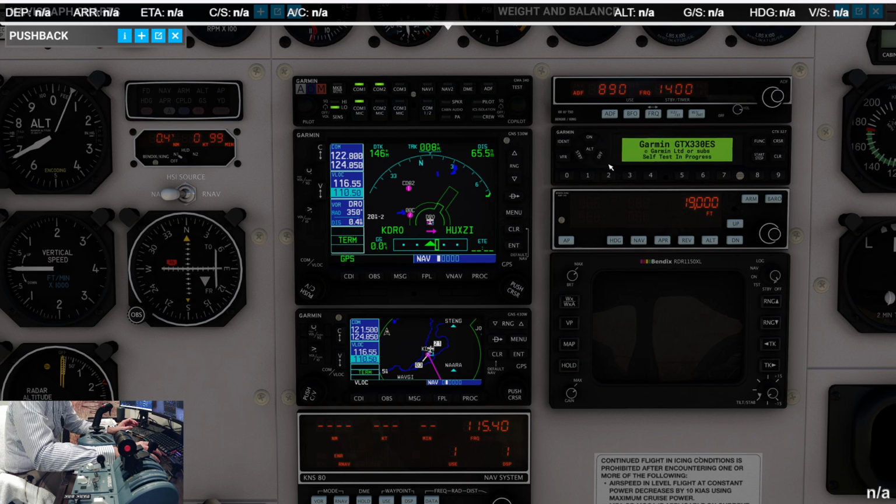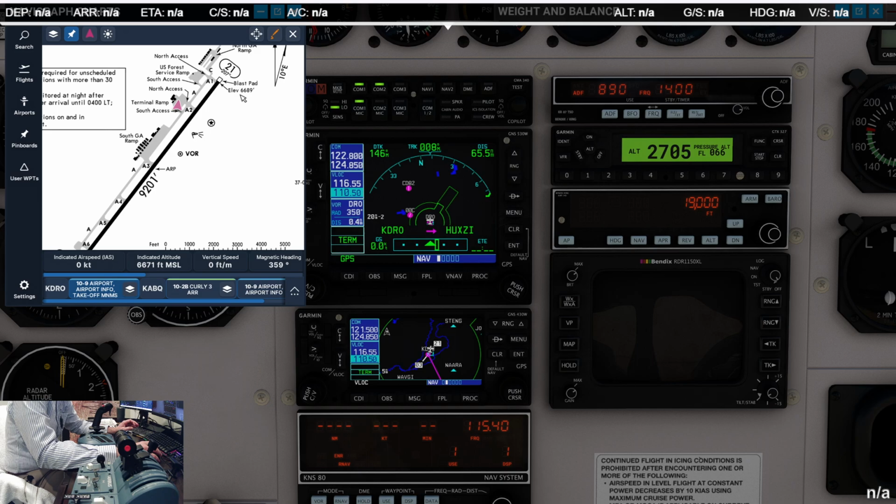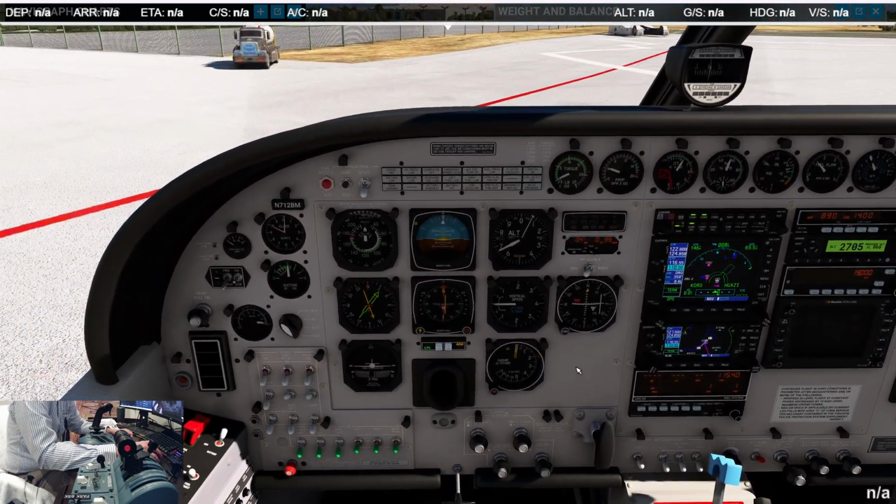Let's go ahead and get on our transponders, 2705 for today's flight. We are Vatsim, and this was the auto-generated transponder code. Let's do a quick check of... Yep. So basically 6690. 6690. Wow. 207. Alright, so we're going to take off at 207.